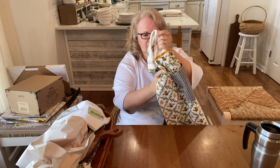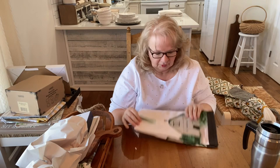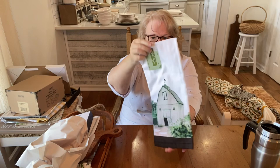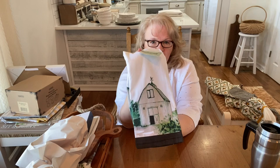I love anything with barns on it. You know, I have a lot of wall hangings with the barns that I use. And this was in the spring shop for $9.99 at Hobby Lobby. And it has a barn, it's on both sides. It's in a green, white, and black. And I may put this in my main bathroom, I'm not sure. We'll see.